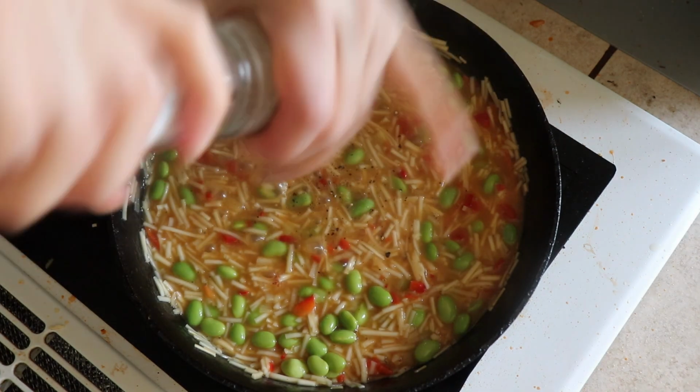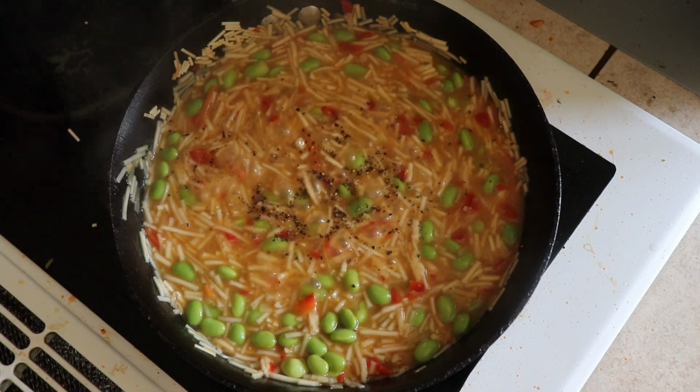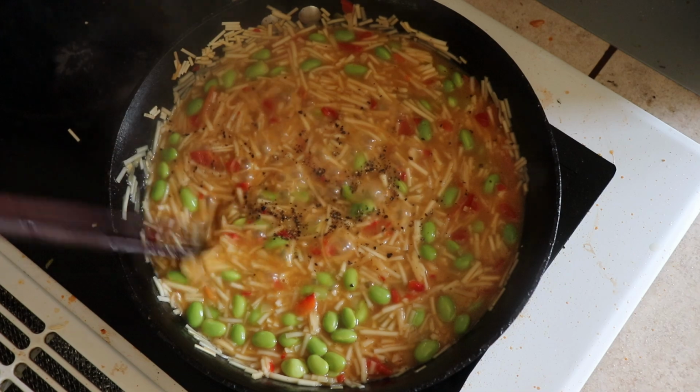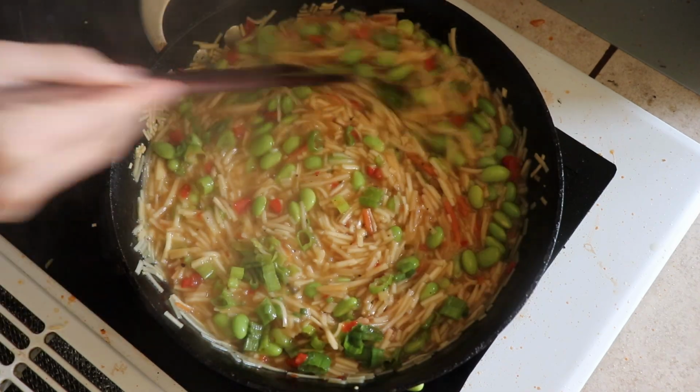Crack of fresh pepper here. I've checked, it is plenty salty. I don't really need to add any more salt now. And add our scallion tops. Stir it up and she's done. That is 2 meals done, and I gotta say I am more or less out of creativity, but I do have 1 more meal kit left.